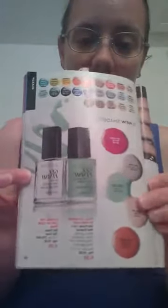And then there are some new shades of the Avon Gel Finish polish, which is a popular polish, and it's actually my favorite polish. I should have already marked these pages in the brochure before going live, but here it is. There are 5 new shades: a new hot pink, a gray, a green, kind of a nude color, and it looks like a brown color. The gel finish is on sale as well for $6.99. So there are 5 new shades, and all of the shades are on sale for $6.99.